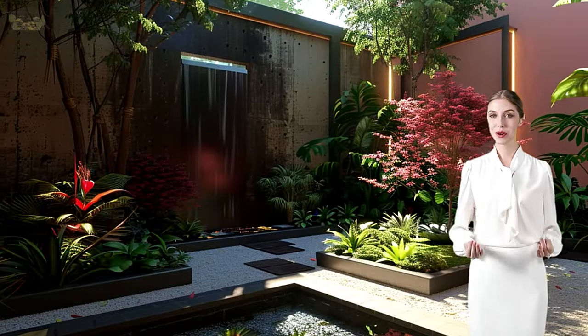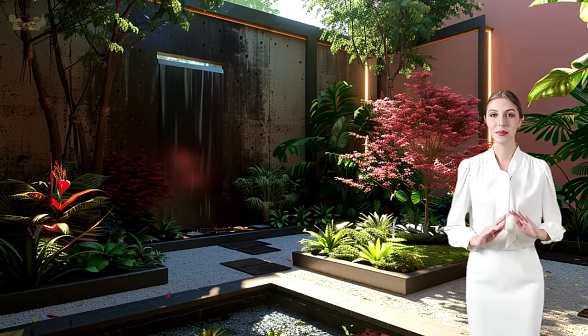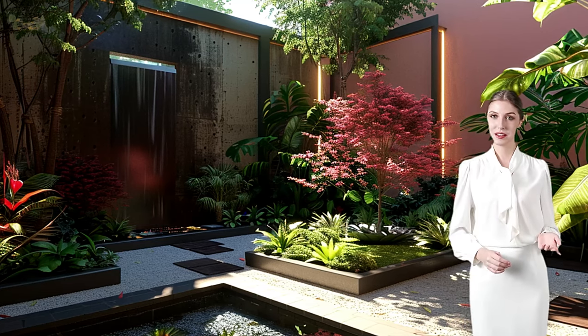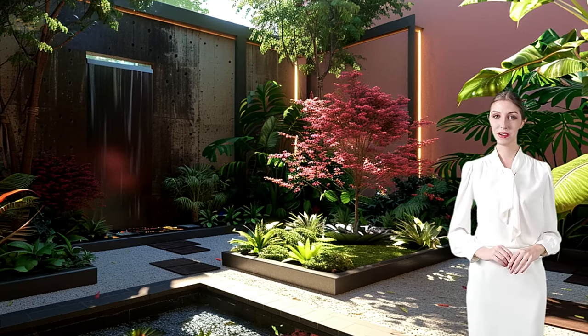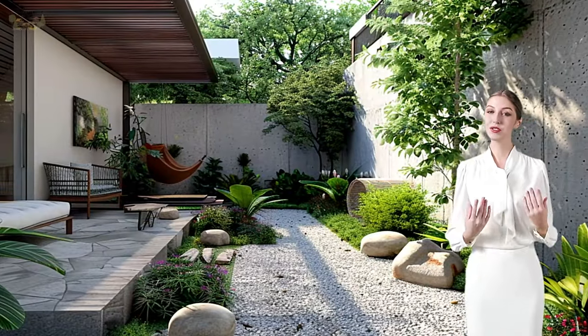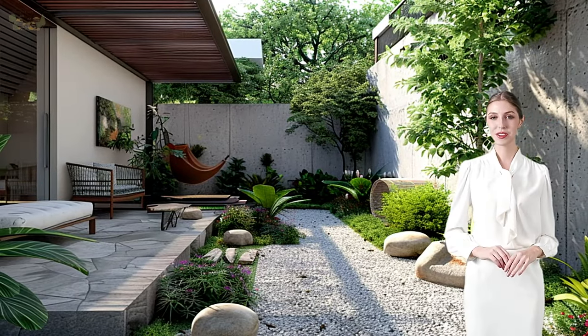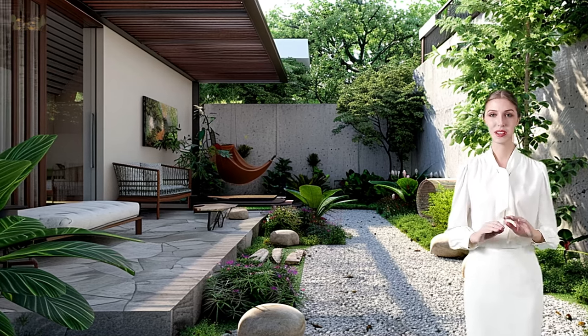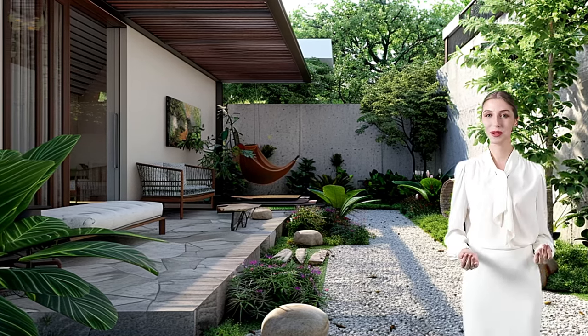Embark on a transformative journey into the world of urban living with Urban Oasis. Small courtyard garden ideas for your pocket-sized paradise. Discover ingenious ways to infuse greenery, tranquility, and style into compact spaces, turning your courtyard into a lush oasis within the bustling cityscape.